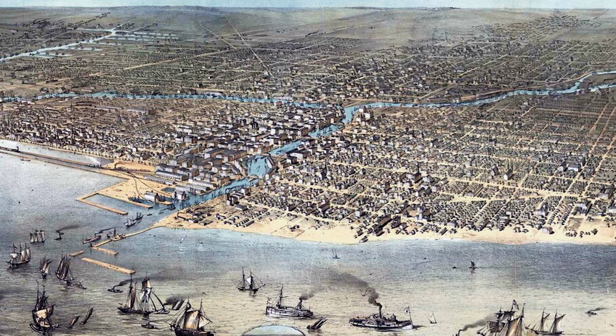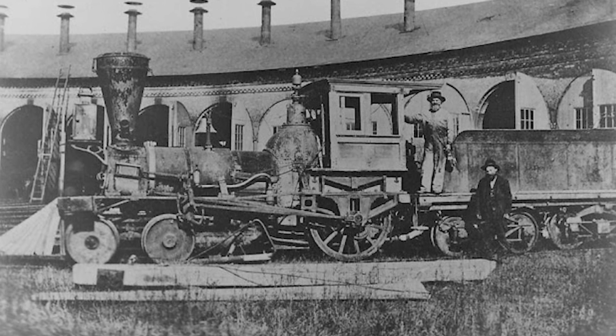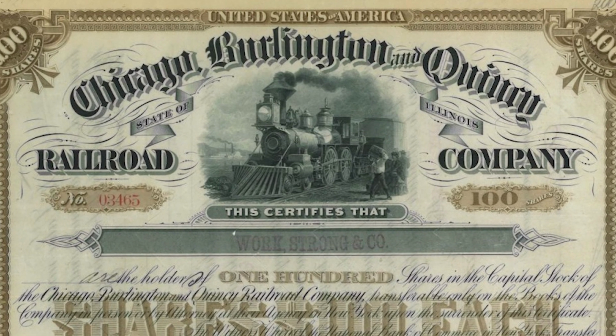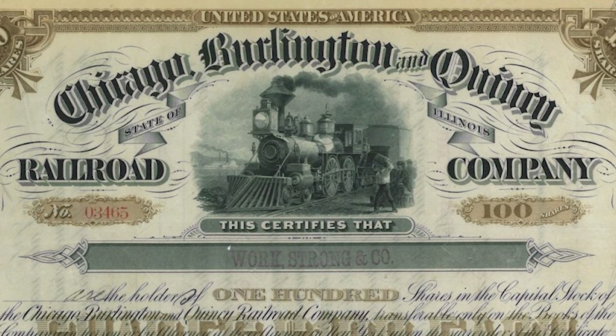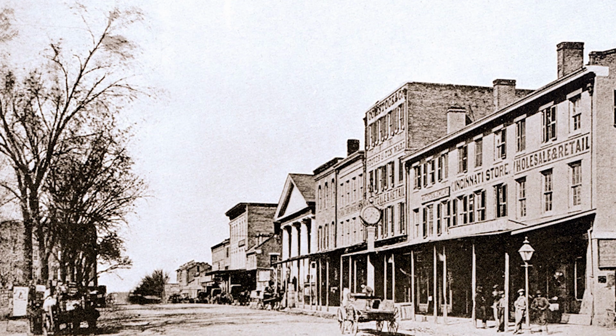A new wholly owned line was completed in 1864, bypassing the Galena trackage. After several consolidations, the growing railroad was renamed the Chicago, Burlington, and Quincy in 1856, and shortly reached its two other namesake cities, Burlington, Iowa, and Quincy, Illinois.